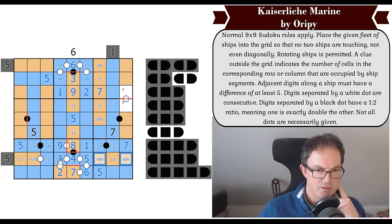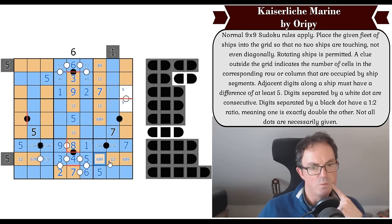Okay. So if that was 2, neither of these could be 6. But if this is 1, one of them could be. Oh, Bobbins, I'm sure there is a way if we could figure this out. If I was just a little bit cleverer. I know there's a 7 on here, but I don't know whether this has got 6 on it or not.